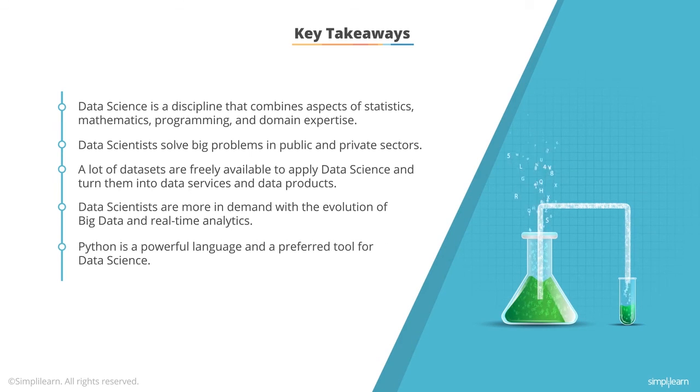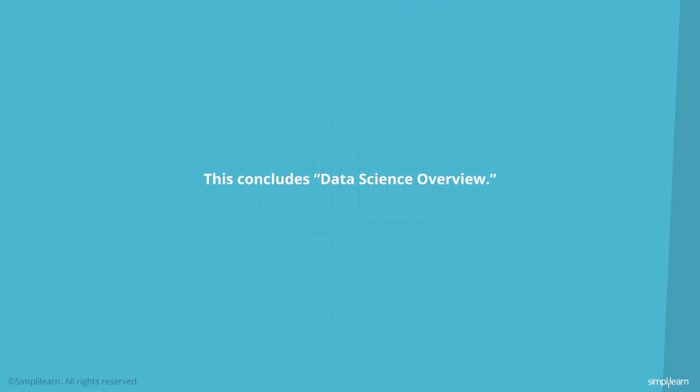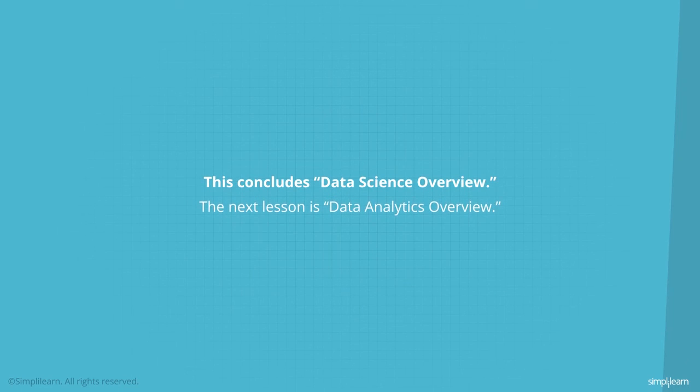Python is a powerful language and a preferred tool for data science. This concludes the lesson on data science overview. In the next lesson, we will discuss data analytics.